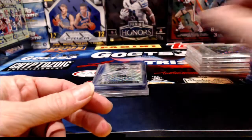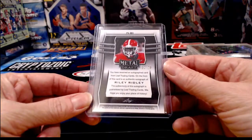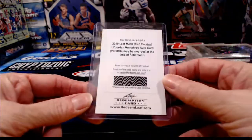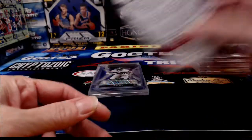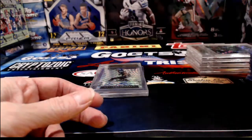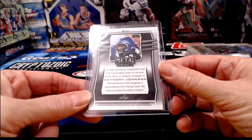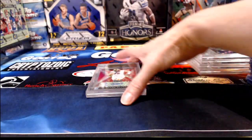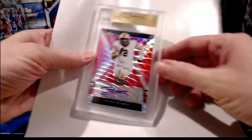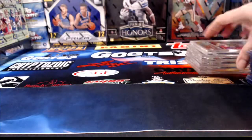Jordan Scarlett to 7 for the S, Emmanuel Hall for the H, Riley Ridley to 20 for the R's, there's Humphrey with a redemption, Damian Harris to 15 for the H, and Anthony Johnson for the Jays. Our final slab card out of this product is Zach Allen for the A's. So not Josh Allen, but Zach Allen.